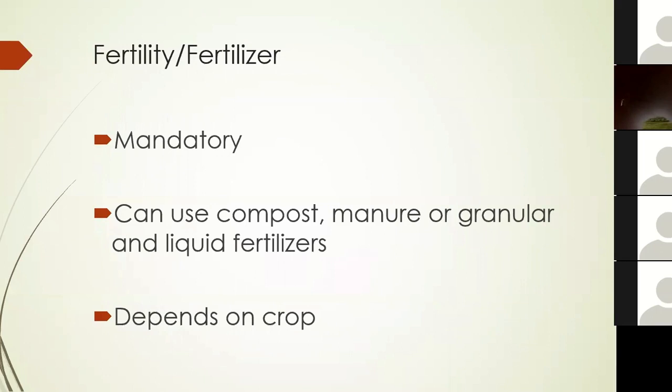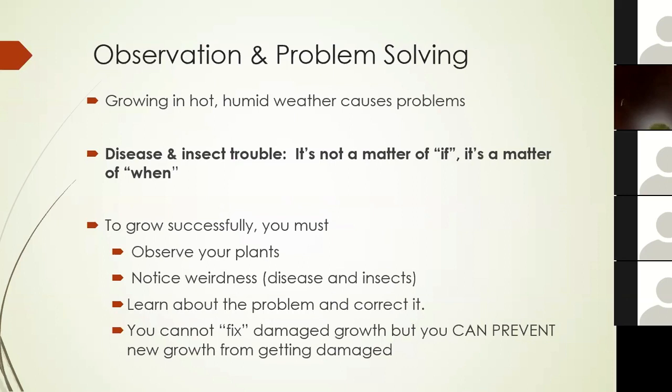Fertility and fertilizer, this is another mandatory thing. You have to give your plants supplementary food. Just trying to till up a batch of our Georgia clay, there's probably not going to be enough nutrients in that to get you a good crop of tomatoes. So you're either going to have to add organic material, like what I've listed in the middle there, or use some kind of synthetic fertilizer. Okay, now we get into the good stuff.